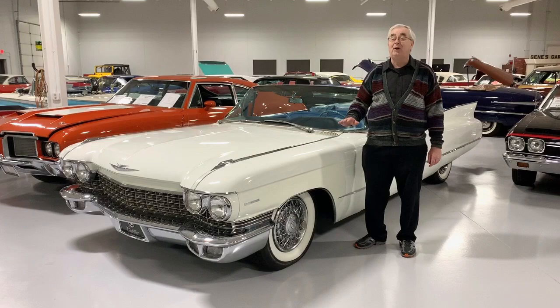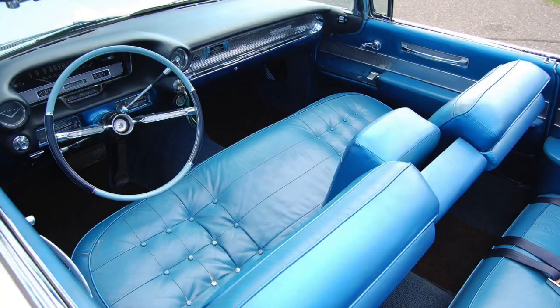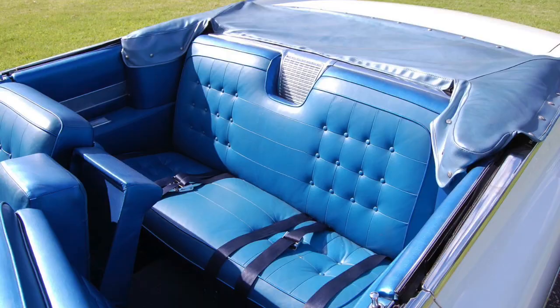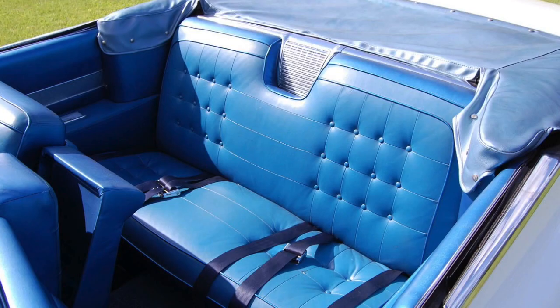Beautiful blue leather interior, as original. The dash pad's in very nice condition. Does have the blue boot that goes with the convertible top.